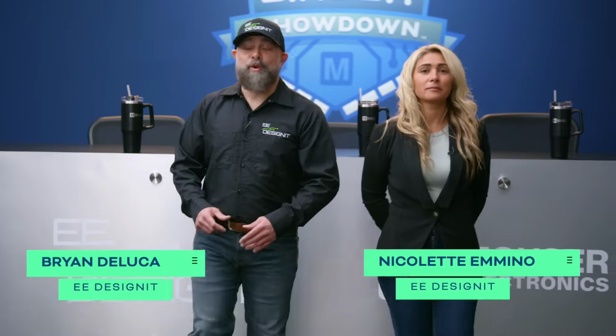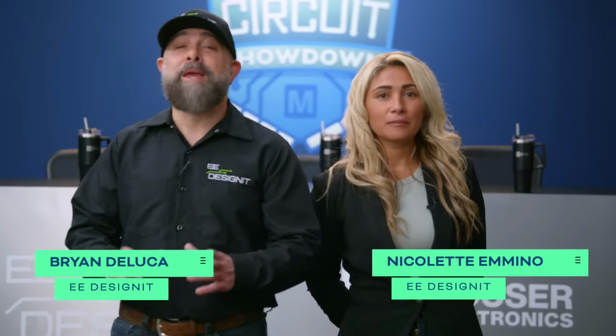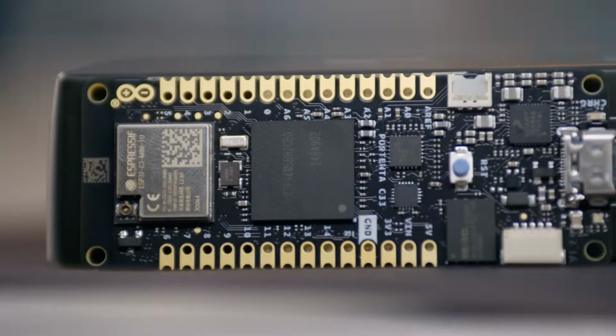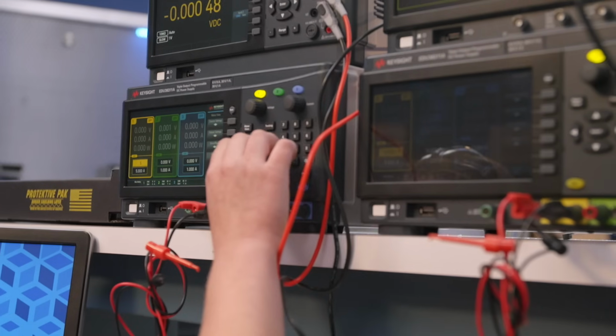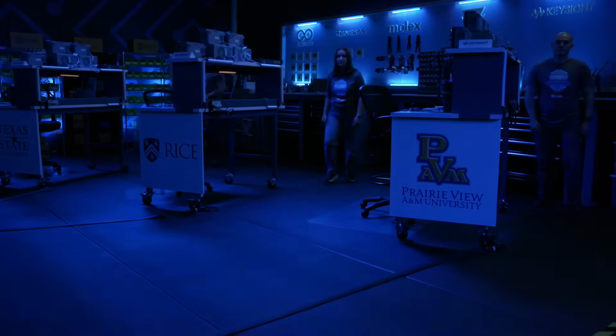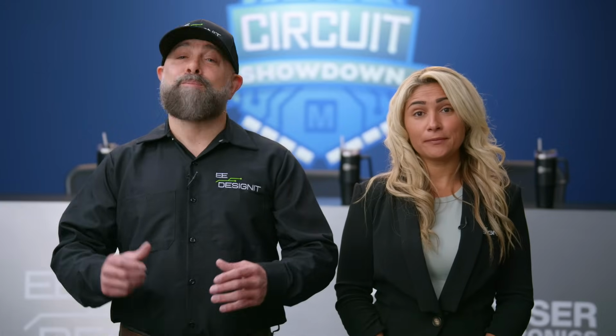Welcome back to Circuit Showdown, where three of the brightest minds are competing to design electronic products based on the Arduino Portenta C33, hundreds of components and modules, and Keysight test equipment. We've met our contestants, Charles, Michael, and Renee, as well as our judges and our chief mentor, and now we're ready to find out what they'll be designing today. Today's theme is Smart Home.